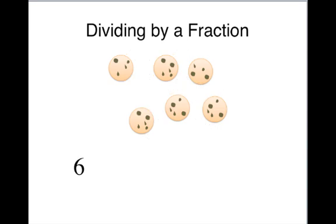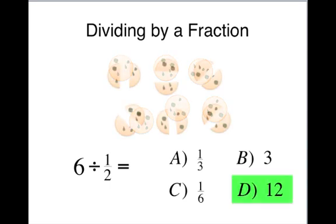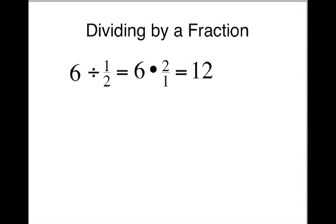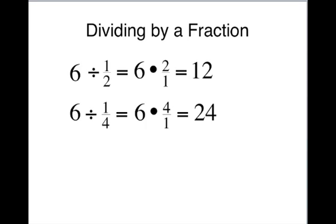But what if I take 6 cookies and divide them into groups of half a cookie each? How many groups do I end up with? The answer is 12 groups. So 6 divided by 1/2 is the same thing as 6 times 2. What do you think we get if we take 6 and divide it by 1/4? The answer is 24. We can think of quarter cookies, of course, or we can use a shortcut. 6 divided by 1/4 is the same thing as 6 times 4. So 6 divided by 1/2 is the same as 6 times 2. 6 divided by 1/4 is the same as 6 times 4.